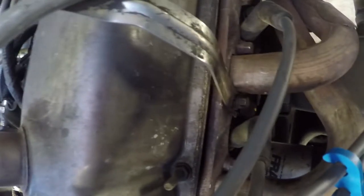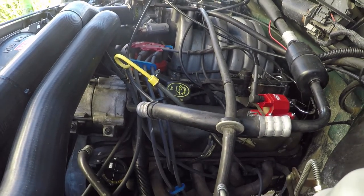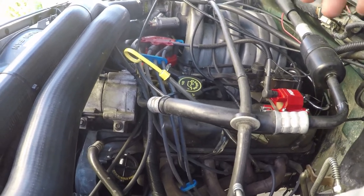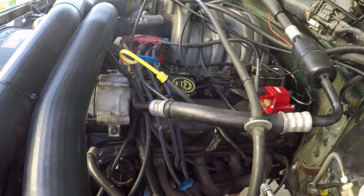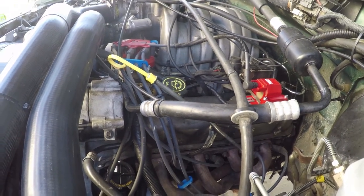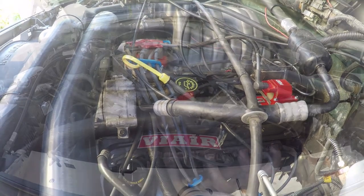But yeah. So it goes right down there to that header bolt. That's what holds it on. So yeah, hopefully it stays now. So that's a lot better. No more rattle. It's on nice and good. So that should hold.